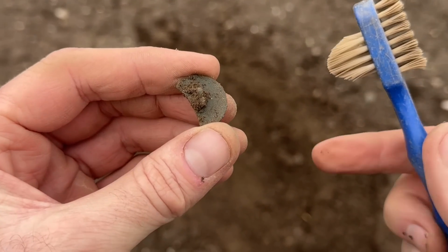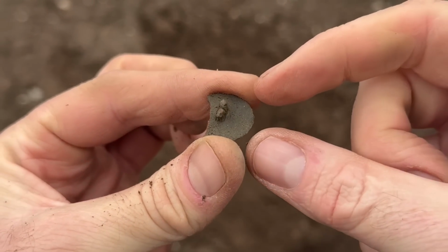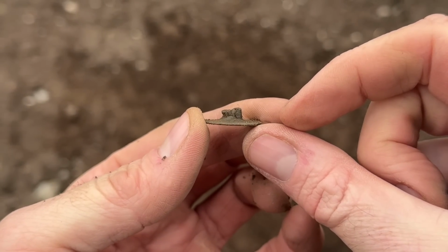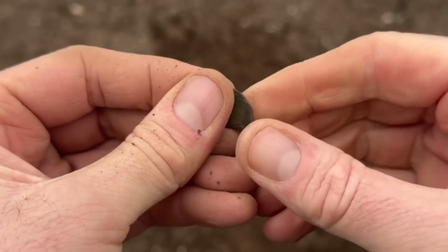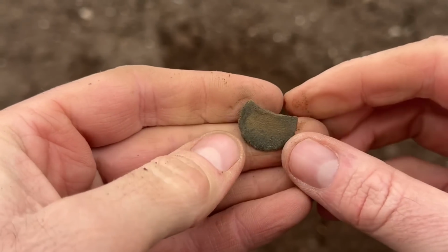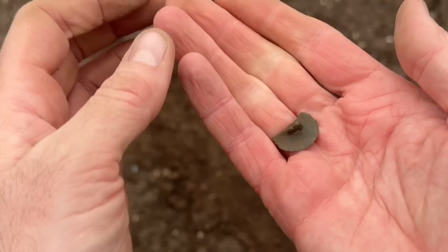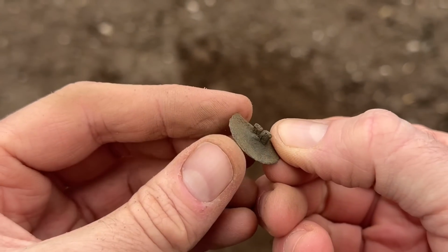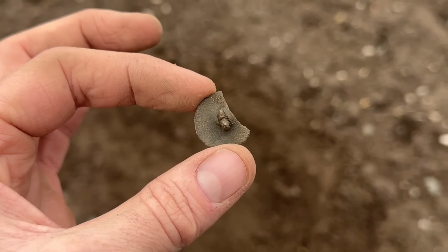And another chirpy little 52 produces button number 2. Unfortunately, it is broken. You can see where the shank would have been. I think it's a plain one, and it's probably sometime in the 1800s, but it's another find.